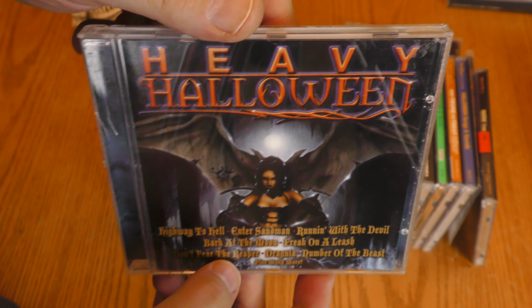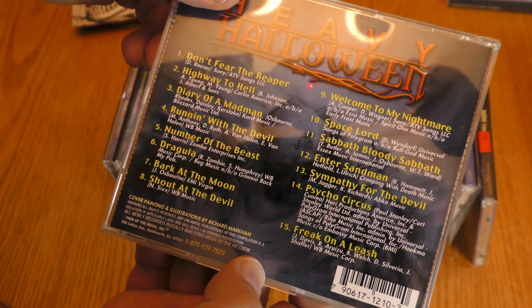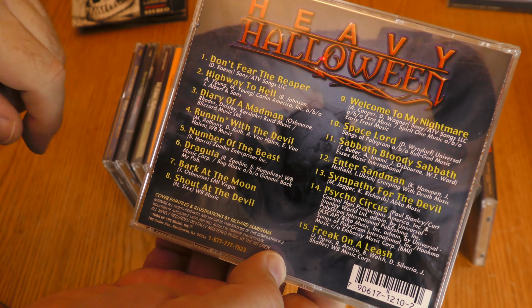Now here is more typical of what you're going to find. Heavy Halloween, not original artist. Don't Fear the Reaper is not Blue Oyster Cult. Highway to Hell is not AC/DC.